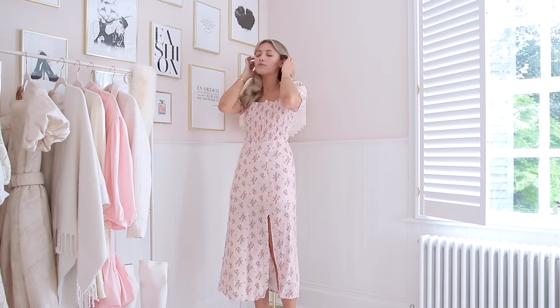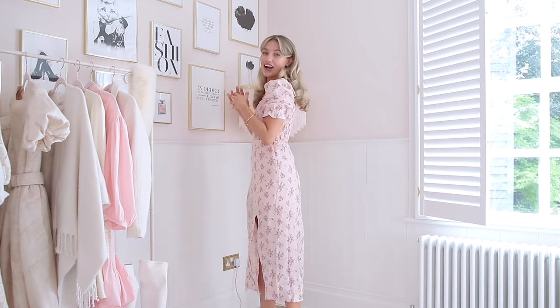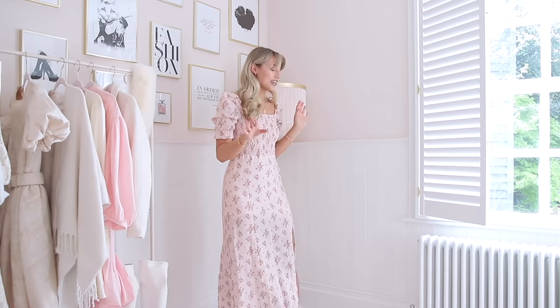Okay, so next I have the pieces that I picked out from And Other Stories. I hope you guys can see the colour of this dress because it's very bright in here and the colour of this dress is so pretty. I got this dress because I'm really lucky, obviously, with the opportunity to have a few pieces gifted every so often, because it kind of opens up my mind a little bit and lets me experiment with pieces that I may not buy because they're slightly outside of my comfort zone. But I tried this dress on and honestly, guys, I just felt so pretty in it. Oh my gosh, I just thought it was gorgeous.